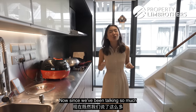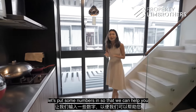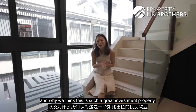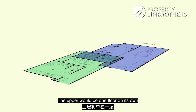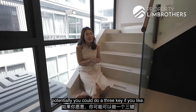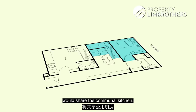Now, since we've been talking so much about the possibilities of renting it out, let's put some numbers in so that we can help you to understand a little bit more and why we think this is such a great investment property. Because of the nature of this layout, we can rent this unit as a separate upper floor and the lower. The upper would be one floor on its own, and the lower, of course, with the two bedrooms here. Potentially, you could do a three key. The lower level with the two individual rooms would share the communal kitchen.